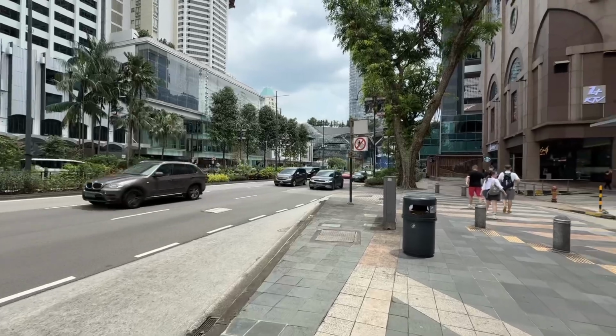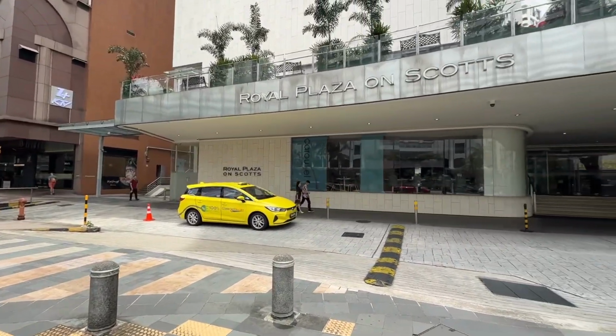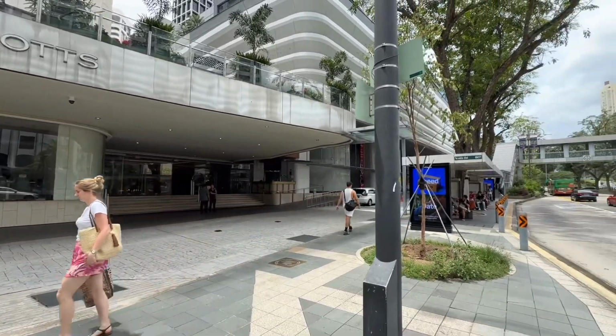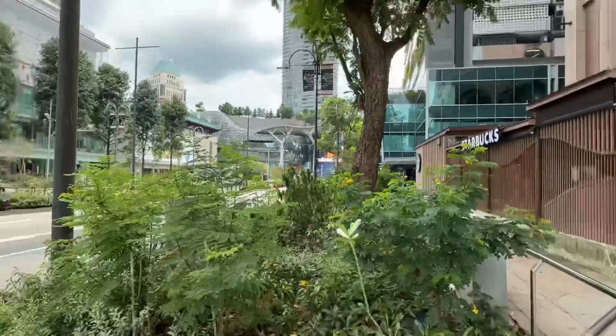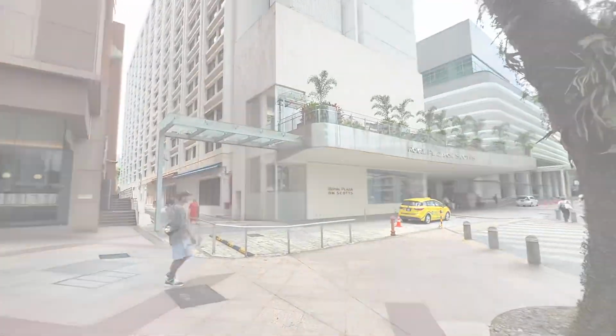A city famous for both tourists and business. Today we will stay at Royal Plaza on Scotts, a 5-star hotel located just steps away from the iconic Orchard Road. Before we reveal the room tour and breakfast buffet, as always, let me share how we got here.